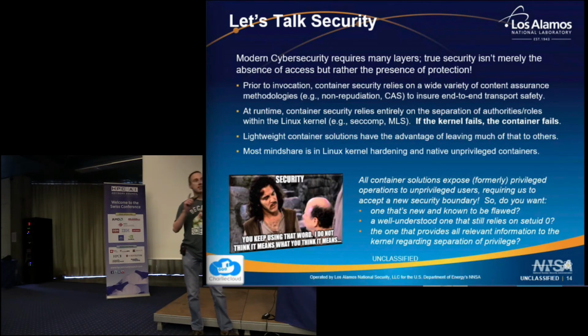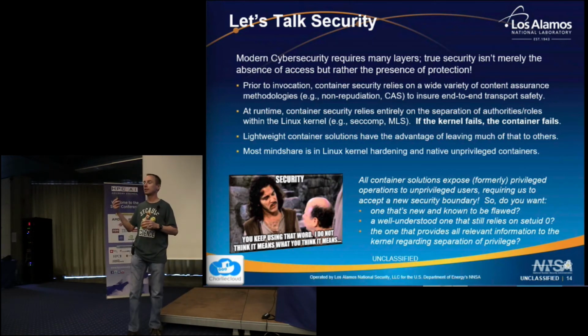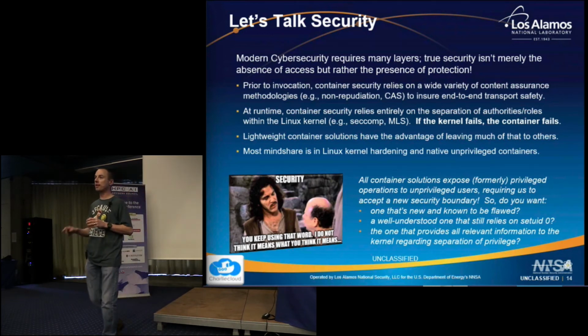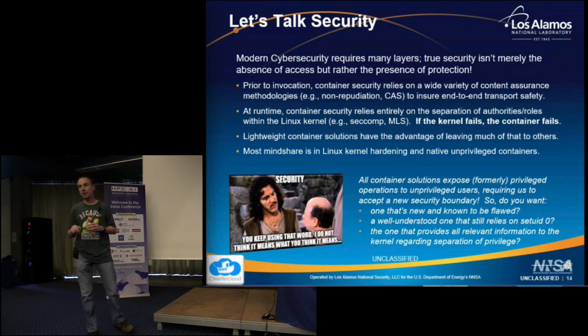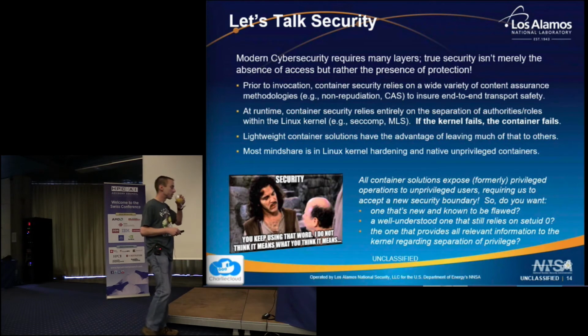The question is, how much, in addition to your kernel, are you relying on for container security? And how much additional attack surface within the kernel is your container solution exposing, and how is that handled?